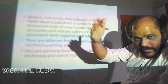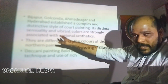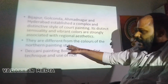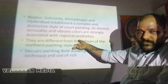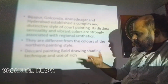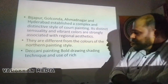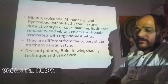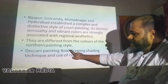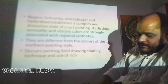The Pahari School, the Rajasthani School and the Mughal School of Miniature Painting are using one color style, and here is another color style. The Deccan School of Miniature Painting is using a different color style from the northern painting style. Deccani painting has bold drawing, shading technique and use of rich colors.